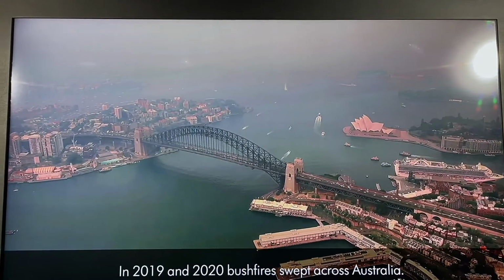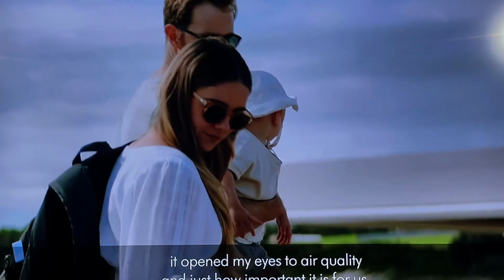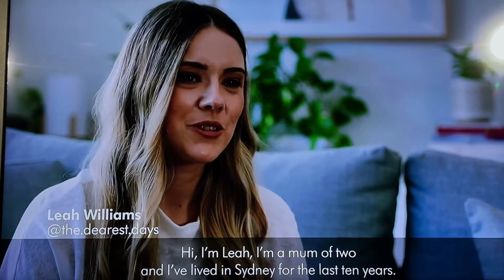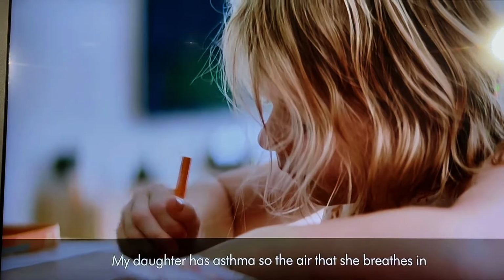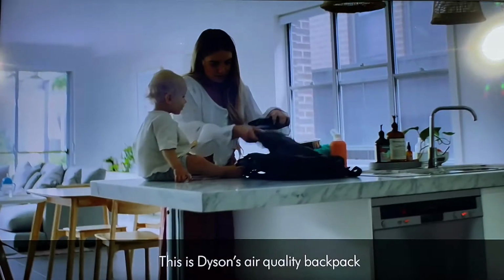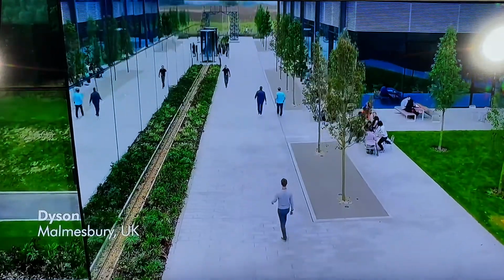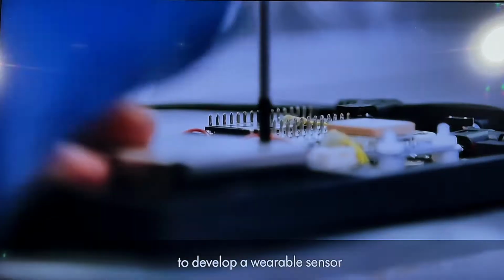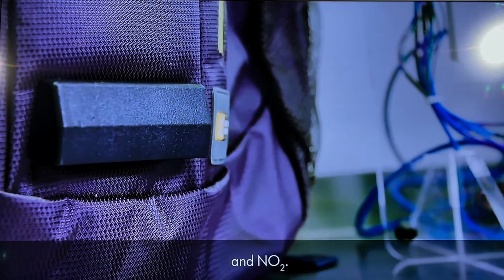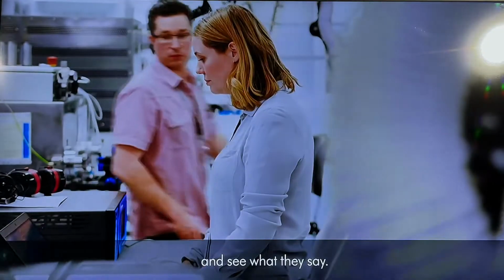In 2019 and 2020, bushfires swept across Australia. Although the bushfires are over now, it opened my eyes to air quality and just how important it is for us. Hi, I'm Leah, I'm a mum too, and I've lived in Sydney for the last 10 years. My daughter has asthma, so the air that she breathes in is really essential that it's clean for her. This is Dyson's air quality backpack with built-in air sensing technology. We've been working on a project to develop a wearable sensor that's monitoring particulate matter and the NO2. We're going to take it with us everywhere we go over the next 2 days and send all the results back to the UK and see what they say.